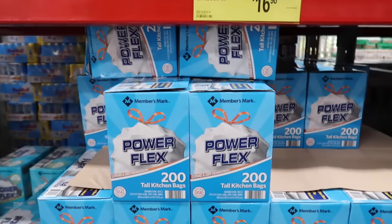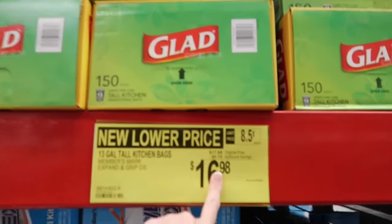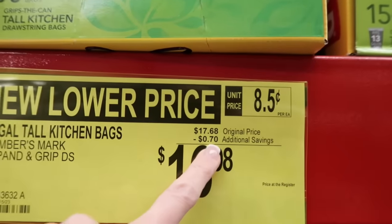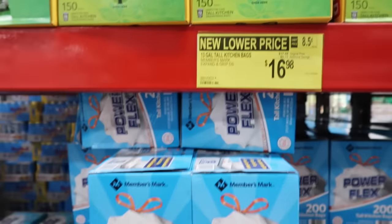That's really good. I have trash bags on my list today, and look, we can get some savings. Oh, 70 cents. Well, a saving is a saving, right? Okay, fine. But it was on my list, so I'm gonna do it.